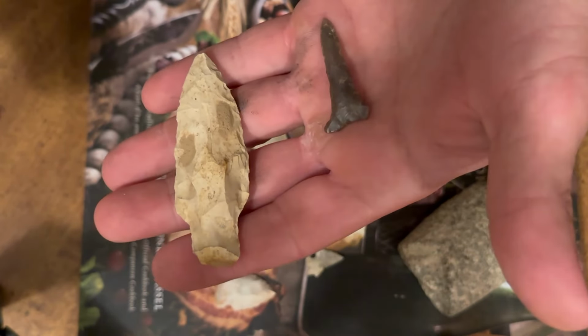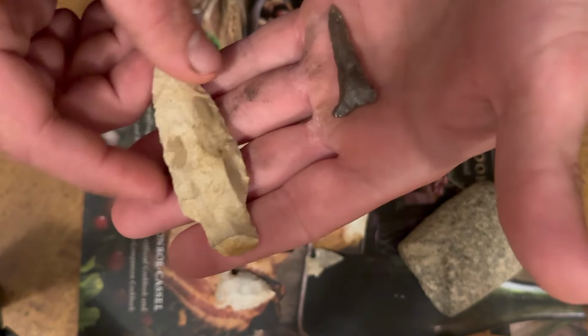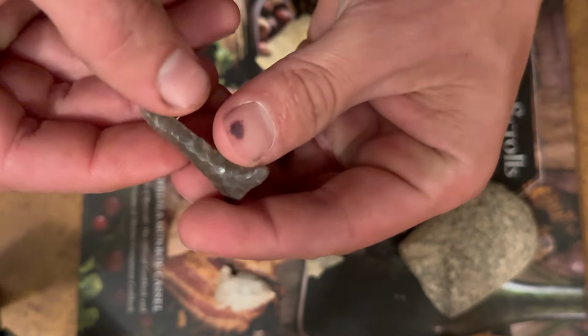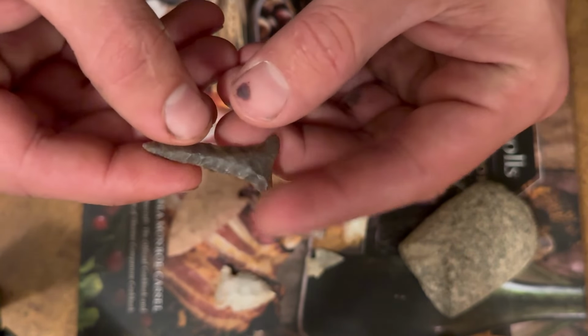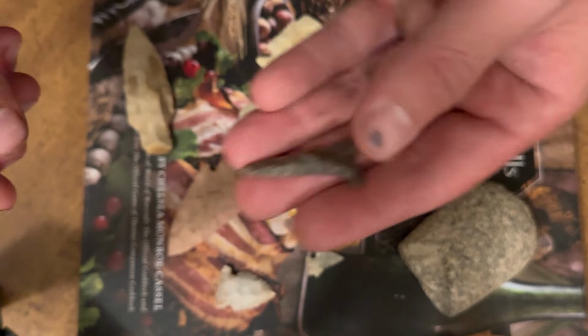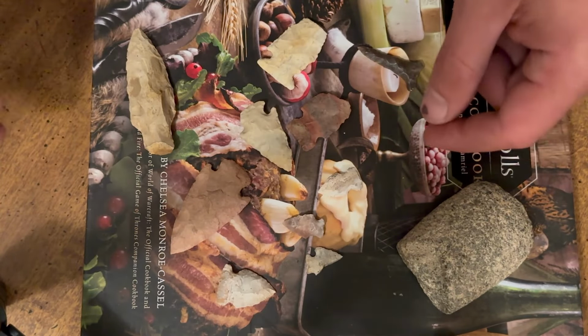Anyway, these two: a thick stem point and a really nice drill. You can see all these T drills in my area. There's always a broken ear. There's never a full one. You can ask anybody. They might have found one 45 years ago.